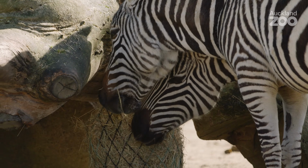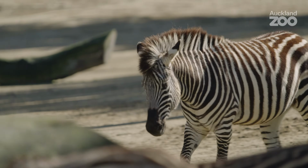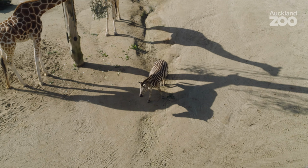As a little bit of a healthcare note, you see the zebra walking around. If you're comparing it to horses, for example, they have regular hoof trims, whereas someone will have to come in and trim their hooves for them. The zebras can do that naturally. So that all looks at our substrate.